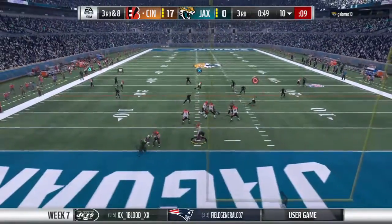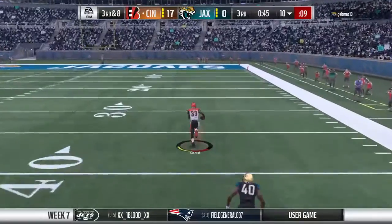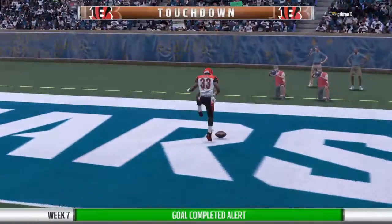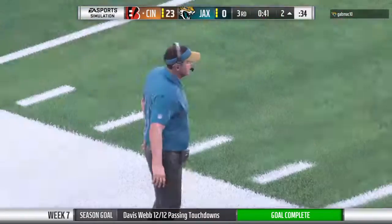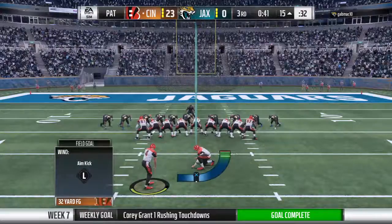To throw on 3rd down. Webb, he's going to float this one deep. Oh, this is taken in. It's complete. Past the 20. And all the way in for a Cincinnati score. Corey Grant, an even 90 yards. And the Bengals are able to grow their lead.